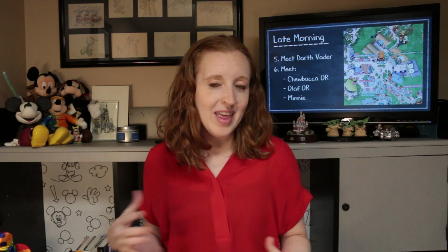Of all the character meet and greets at Hollywood Studios, Darth Vader has the highest satisfaction ratings. He's really good at what he does, a little bit creepy, fun to interact with, so you should make that your number one priority. After that, if you want to meet another character, you could meet Chewbacca, or Minnie in the Red Carpet Dreams, or even Olaf. Again, a little bit of a choose-your-own-adventure here, but it's good to get all of your character meet and greets out of the way here in the late morning and not save them for the afternoon when they tend to get a little more crowded.